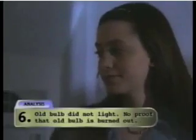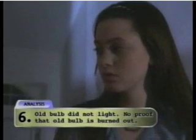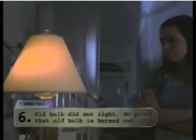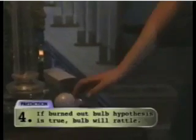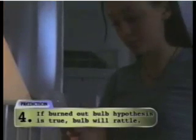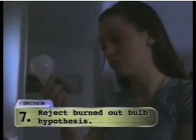Analysis. The original bulb would not light, but the new one does. I can't reject the burnt-out bulb hypothesis, but I have no proof that the old bulb is burnt out. Another prediction. If the burnt-out hypothesis is true, then the broken filament in the bulb will rattle when I shake it. To test my prediction, I shake the old bulb. No rattling. My analysis leads to the decision to reject the hypothesis that the bulb is burnt out. How confusing. I guess more testing is called for.